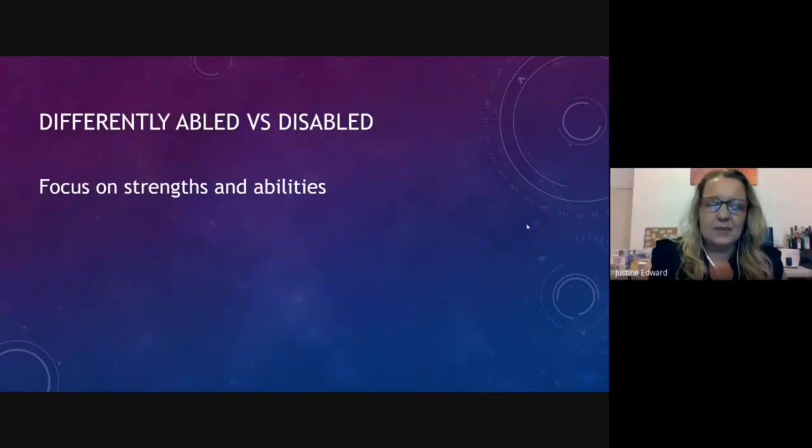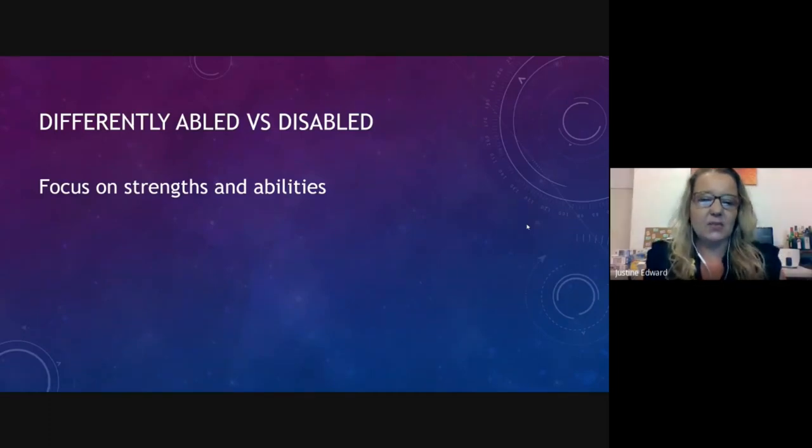So I just want to explain the language I'm going to use. I'm going to use the word differently abled versus disabled. And the reason that I'm going to use the language differently abled is because there's a focus on strengths and abilities. So when I talk about differently abled people, you'll understand what I'm talking about. Next slide.